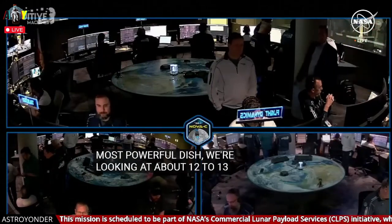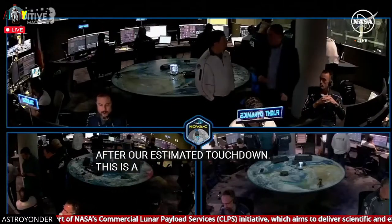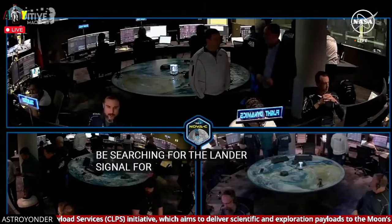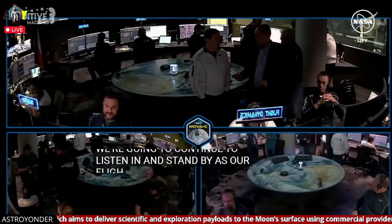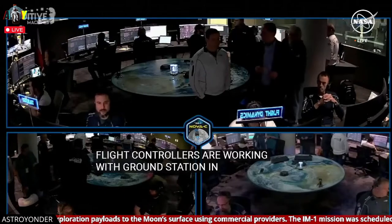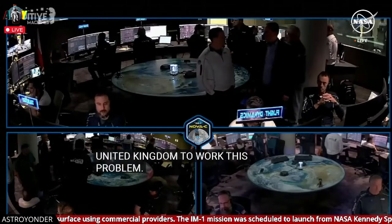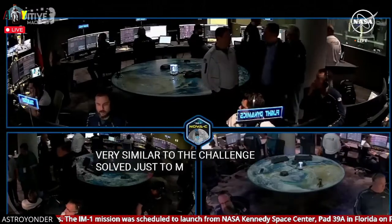So this is a process that we could be looking and searching for the lander's signal for confirmation for quite some time, but we're going to continue to listen in and stand by as our flight controllers are working with the ground station in the United Kingdom to work this issue, work this problem. It's another challenge, very similarly to the challenge solved just to make it this far. Signs of life. We have a return signal we're tracking.